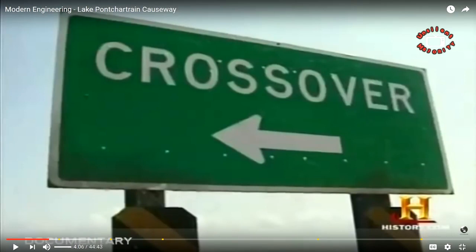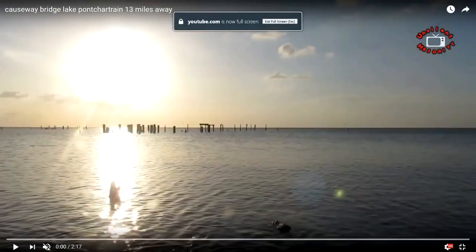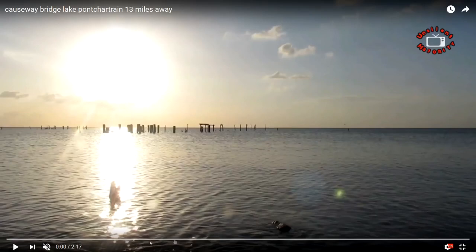Okay, so the bridge's roadway at its highest point is never more than 60 feet above the water. That's what I wanted to show you right there. So let's go back and take a look at the video now. Go ahead and watch what he filmed. He's going to be 13 miles out. He'll show you on his phone, and he's standing 4 feet above the surface of the water, no more than 4 feet.